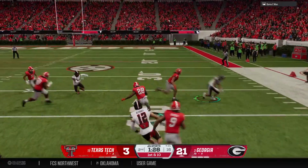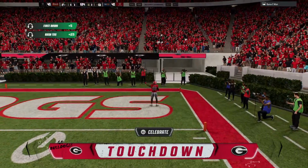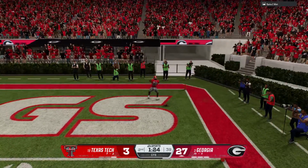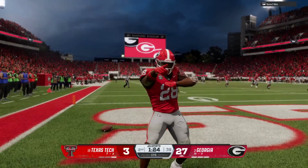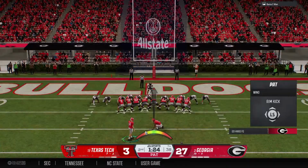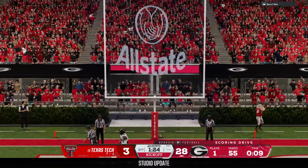Look out, he's got room. He's in the open. 20. Touchdown, Georgia. He broke away from the defense and made a good catch. Well, this offense is top 10 in the country in points per game because they've got a lot of speed and they've got home run hitters. They score fast. They don't need 10 plays to go down the field. You saw it right there. They've recruited well. They've got playmakers. They're going to be a problem for defense all year long.